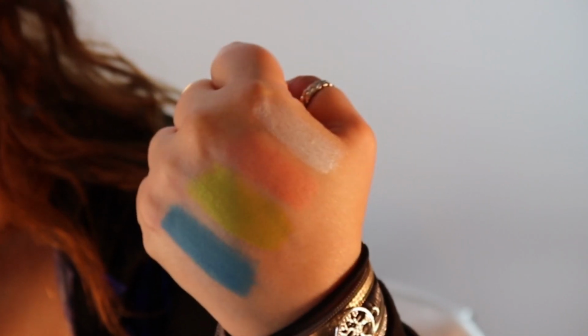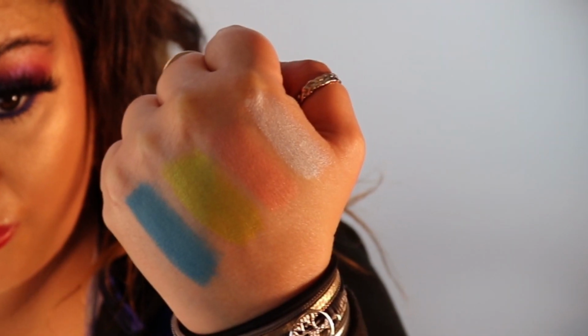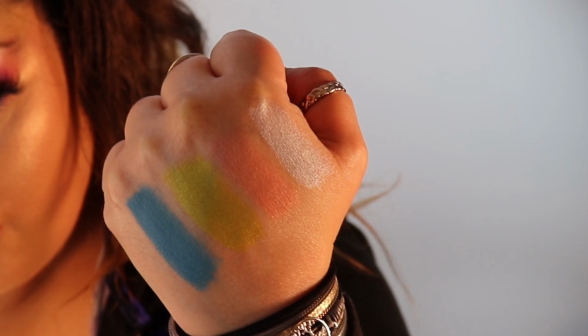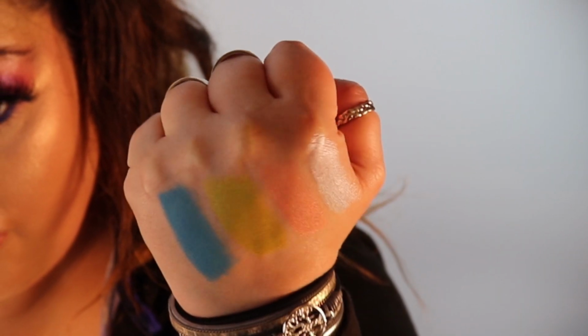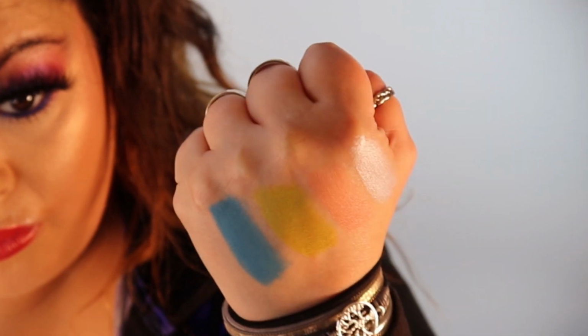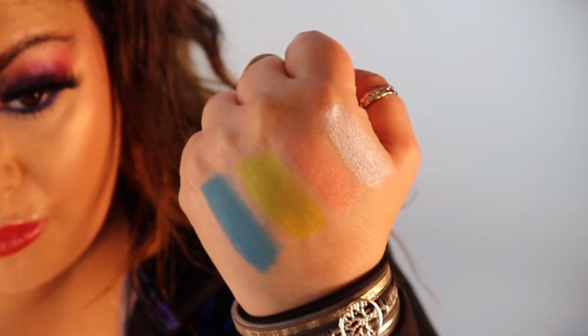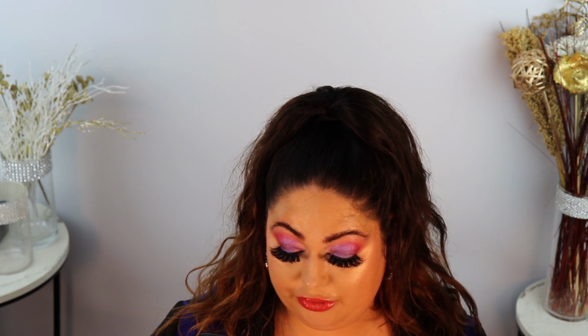And it says, about shadow play, this is an insanely pigmented one-stroke eye cream with a built-in sharpener. I did not know they had built-in sharpeners. That's neat. A bulletproof color with staying power of 10 hours in matte or pearly shades. It's vegan, cruelty-free, formulated without gluten, phthalates, parabens, or synthetic fragrances. And says how to apply to eyes in whatever which way you want.